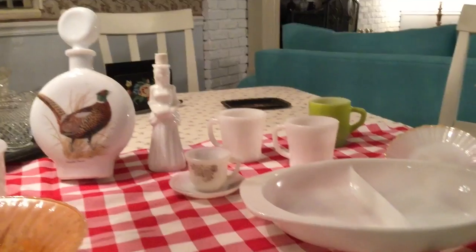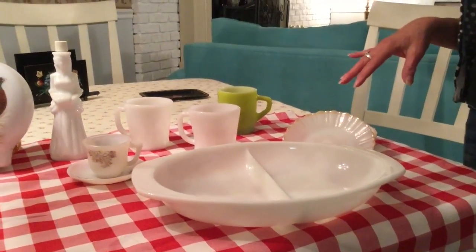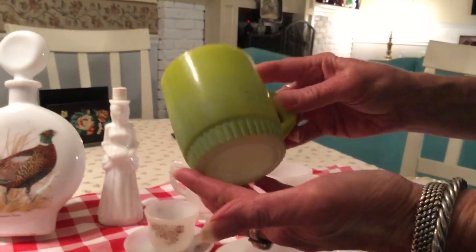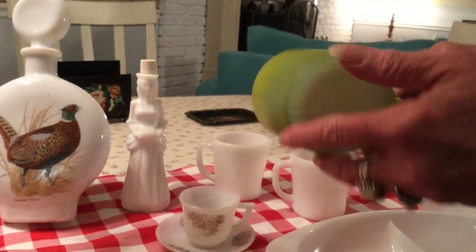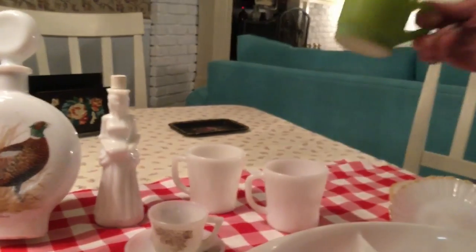Side of the table I got with my wooden nickel, and it was all 50% off at my favorite thrift store. I got this really neat 1970s milk glass green mug. It's Anchor Hocking Fire King, and I know it's from the 70s because all the labels are different throughout the eras, and this is a 1970s one. I picked this up for 12 cents, so I guess you can't beat that.